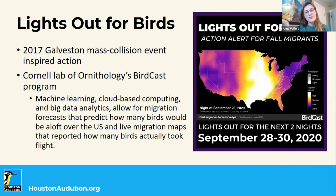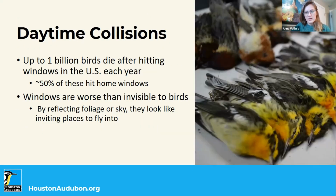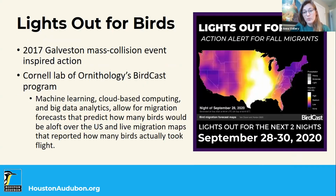So Houston Audubon started the Lights Out for Birds program in response to an incident that happened in Galveston in 2017. This picture on the right was actually taken of some of the 400 birds that collided with one tall building in Galveston on one migration night in spring. And it happened to be a night when there was some severe weather, a big storm and some wind. And these 400 birds just hit this building, which was very well lit.